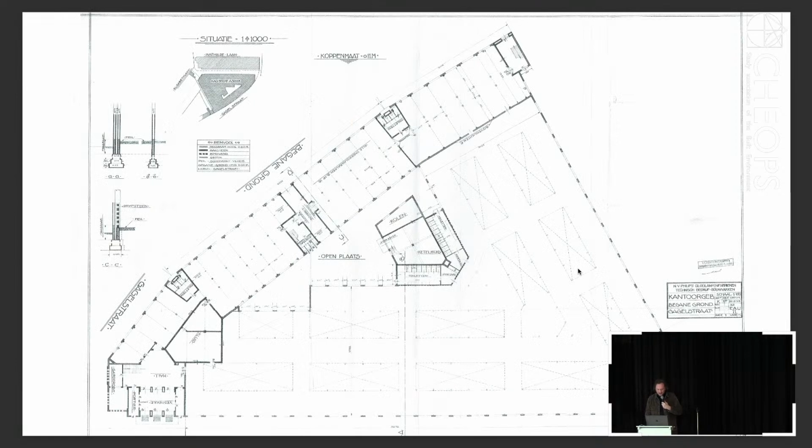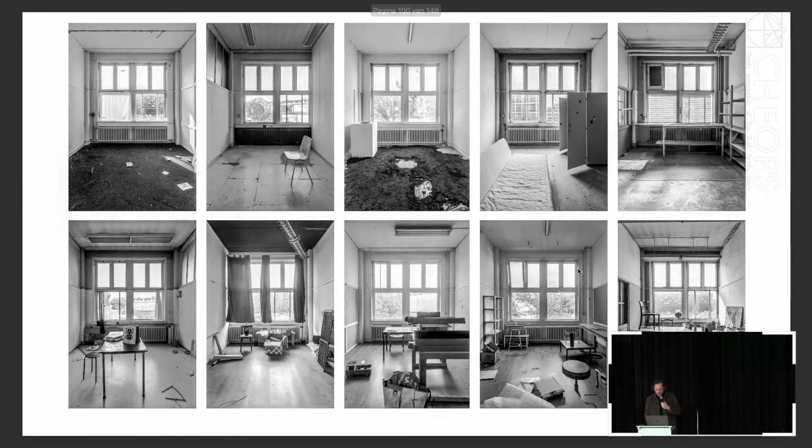Here we see a floor plan, and this is how it is roundabout now. The building is a little bit vacant. These were roundabout the studios that you could rent there. You could rent there for cheap. So if you were studying at the design academy or had just finished school, as I did, then you could rent there for cheap and start your own company.